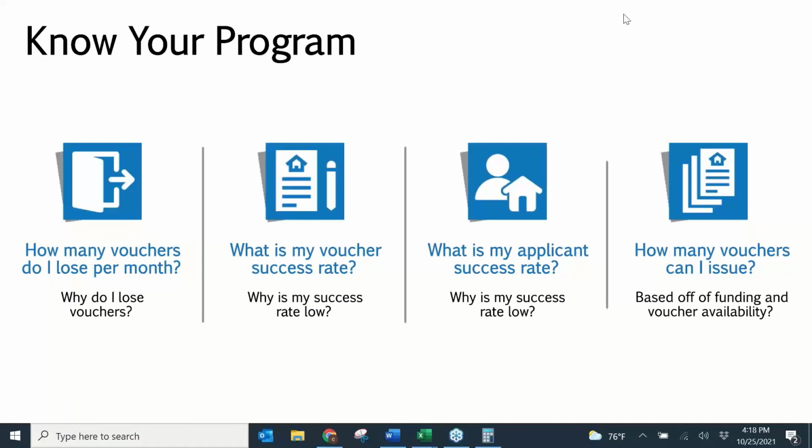All right, so in terms of kind of putting this all together, first off, know your program. You need to know how many vouchers you lose on a monthly basis and why you're losing vouchers, and see if there's anything you can do that are related to your policies that are potentially resulting in the loss of more vouchers than you actually would want.